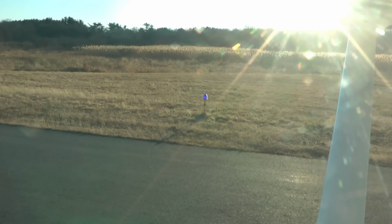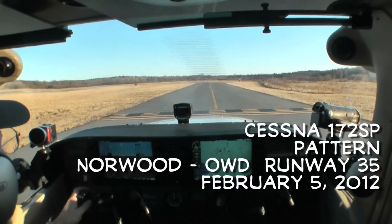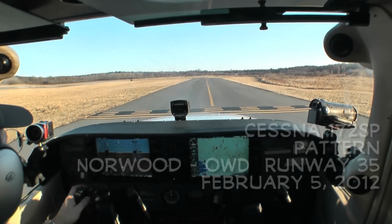Norwood Tower, Cessna 13151, holding short runway 35, ready for takeoff. Cessna 151, Norwood Tower, make right traffic, runway 35, clear for takeoff. Caution, possible wind turbulence from the departing Citation 680, the wind is calm. Okay, cleared for takeoff, runway 35, make right traffic, and note the caution, 151.